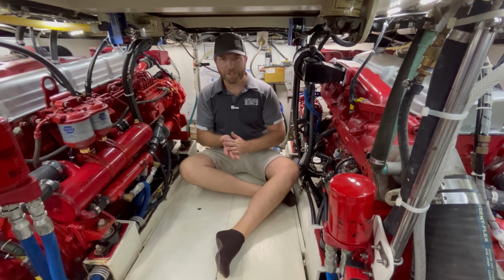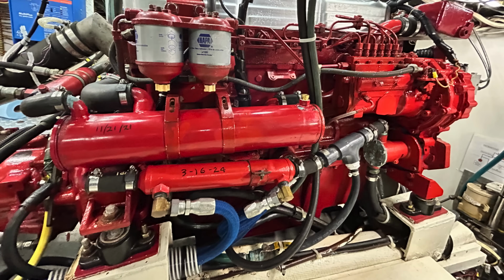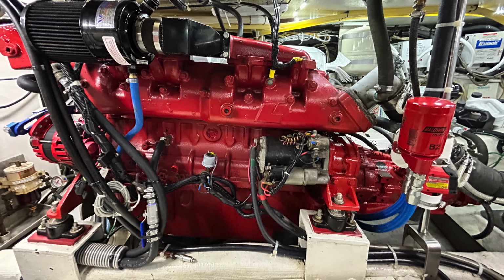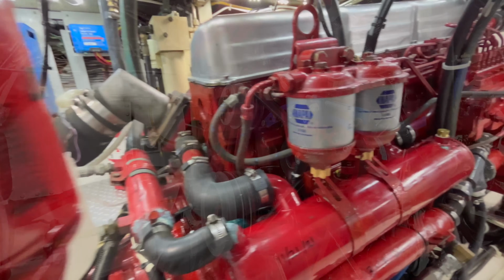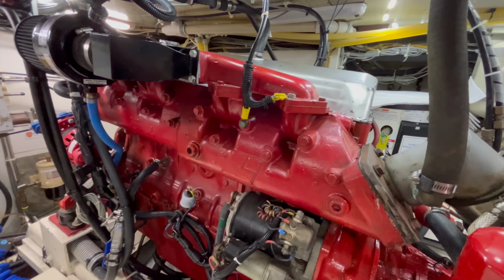All right, here we are in the engine room aboard the Krogen 54. We got twin Lehman 135s. Now, a lot of these boats were built with single screws. I think they were Lehman 225s. This boat came with the twins, so it makes it a lot more maneuverable around dock spaces.